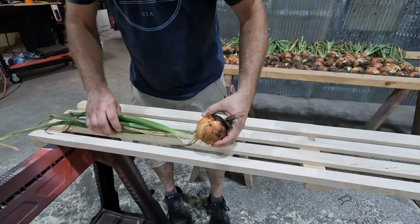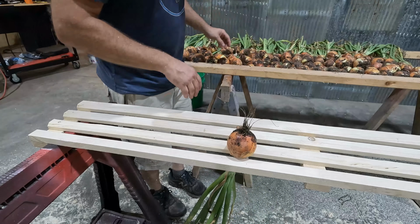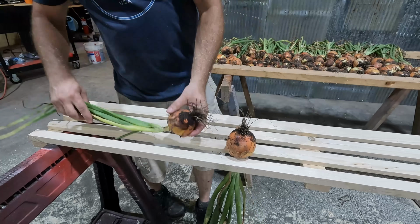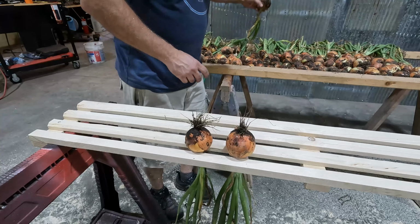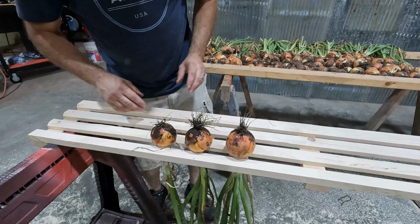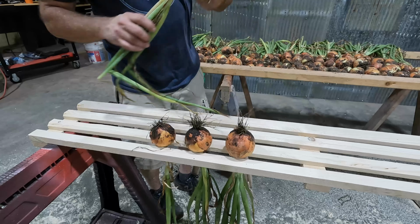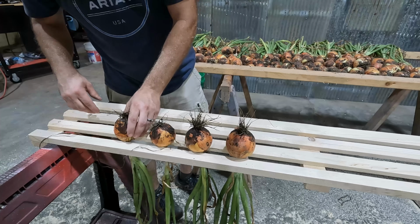So I went ahead and I just sanded it so that it's easier to knock the dirt off later. And we're just gonna hang these in here, tops down. We're gonna let them dry for a few days. And then once they've dried pretty good, we'll cut the tops off most of the way. And then we'll figure out how we're gonna store them.